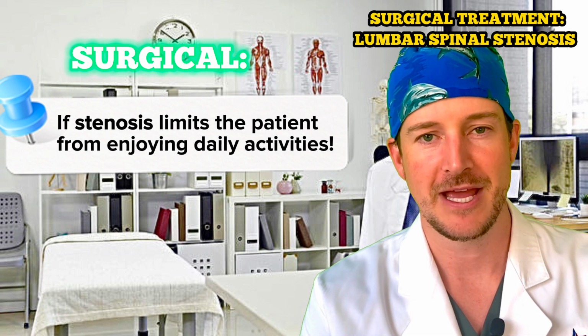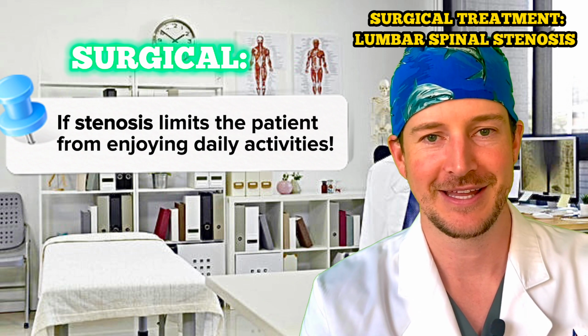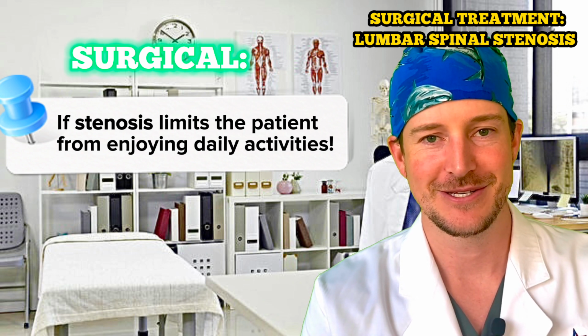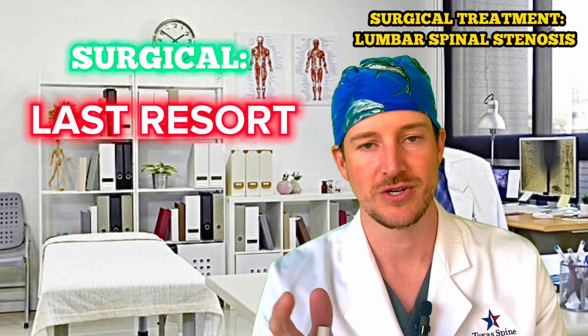So I frequently see patients that say, it doesn't hurt as long as I don't play with my kids. Well, heck, you can't not play with your kids. So that's when we should try, one, the non-surgical stuff. And if that fails, last resort, do the surgery stuff.